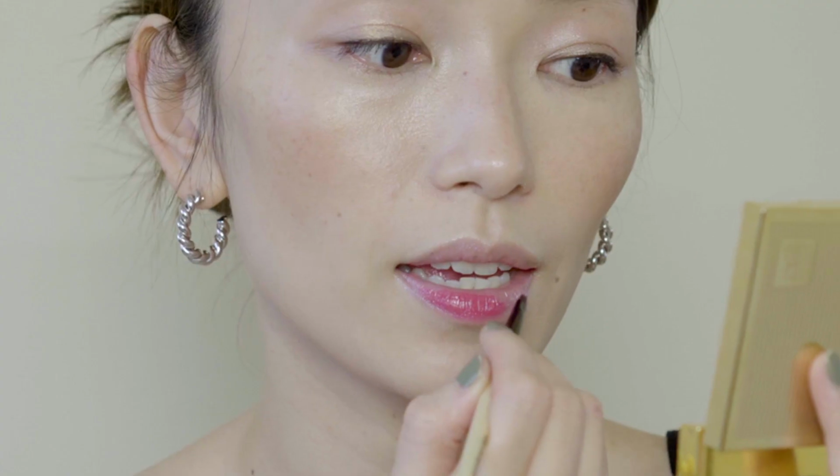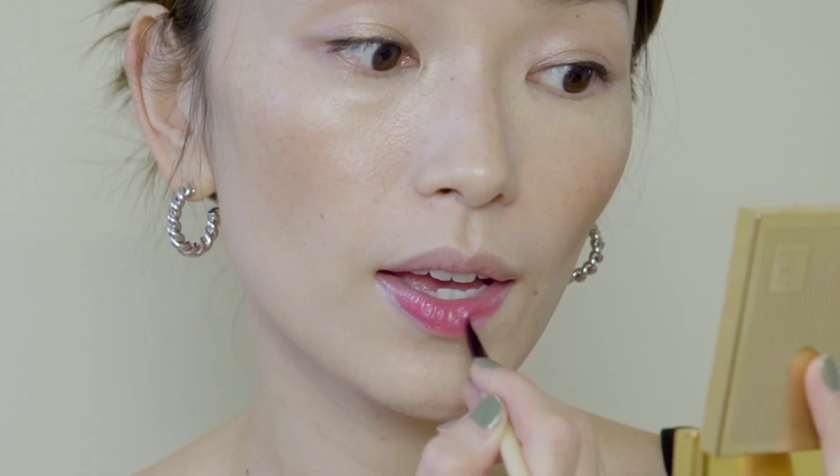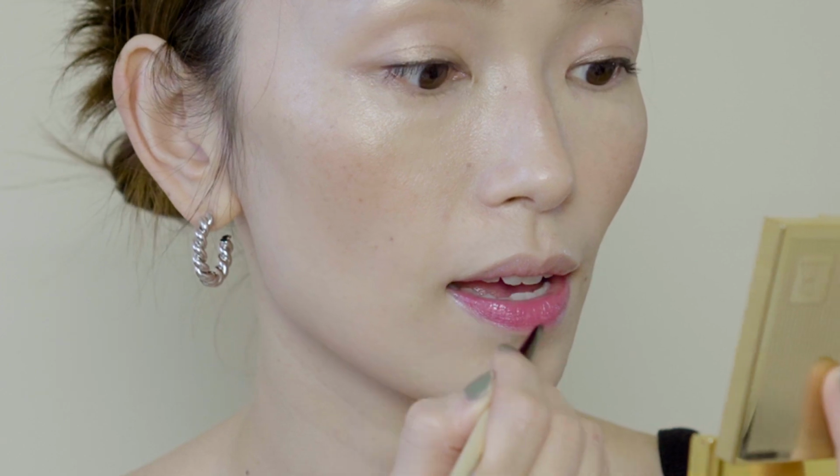It's so easy to draw on your lips, which is amazing. And then I'm adding this color.